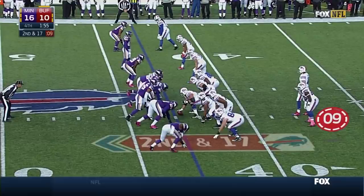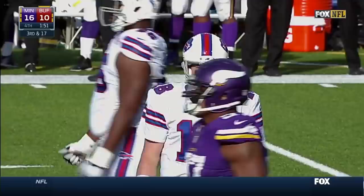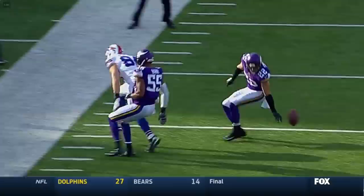Out of the shotgun, trying to get some of it back, and Chandler dropped it. The ball was a little out in front, but that's one I know he feels he should have had. He definitely should have had that. Anthony Barr, rookie linebacker in coverage. He had him beat. You have to just pull that in.